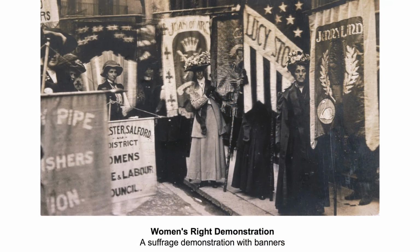So if we go back to this slide, you can see here, in the Women's Library collection, the Joan of Arc banner, and it's blue and cream. And then Lucy Stone, who is an American campaigner. And those are all very, very rich colours. So you had women all over the country marching with their geographical affiliations. Heroines of the past, yes, women have done a lot and achieved a lot, and women work, and women are serious people, so you had all their professional affiliations as well.